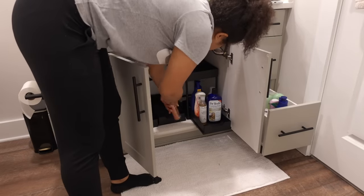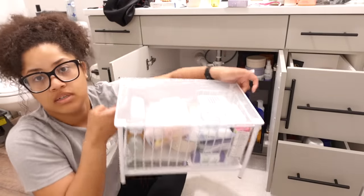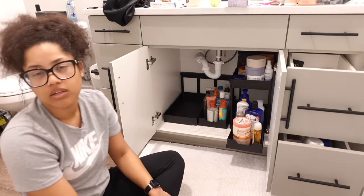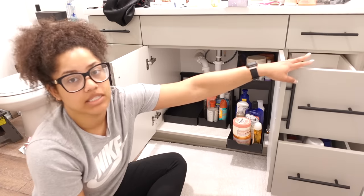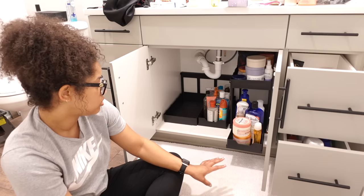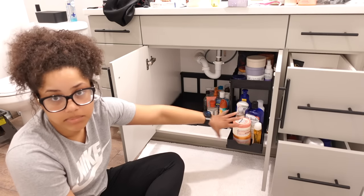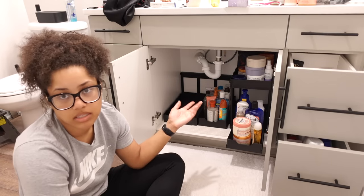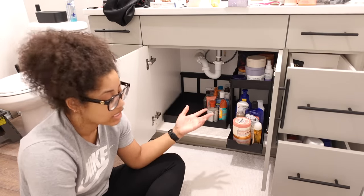Okay, so I have this little container, you guys can't even see it, right here, that I used in my old bathroom with a good amount of my skincare stuff. All of my skincare is not gonna fit into this drawer. So I think I'm probably gonna have to put some of it in here. I just put all my body care products in here, but I still have to organize it and figure out where they're gonna go. I just wanted to see how much stuff I have to see if it'll even fit in here.